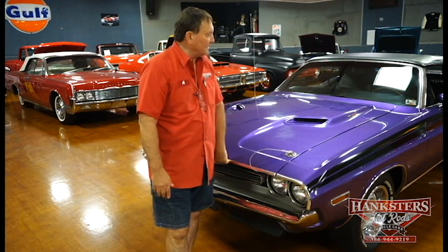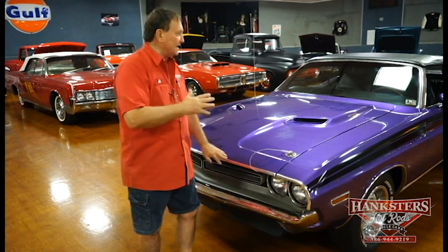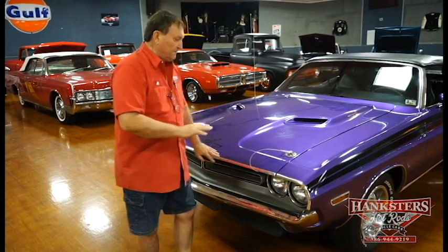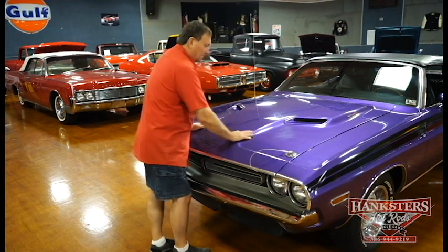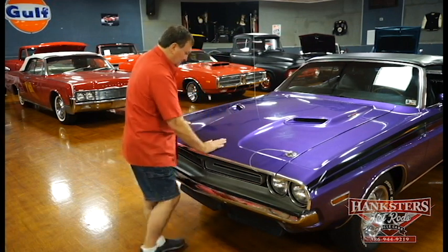Hi, you're at Hanksters in Daytona Beach, Florida. And today our guest on the floor is a 71 Challenger RT style convertible. Does have a 446 pack in it at this point in time. It's Plum Crazy, black convertible top. Fantastic looking car. Nice paint job on it. Plum Crazy, of course. RT designation on the front.